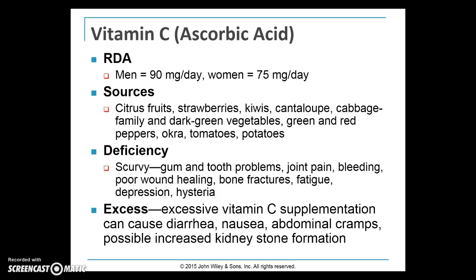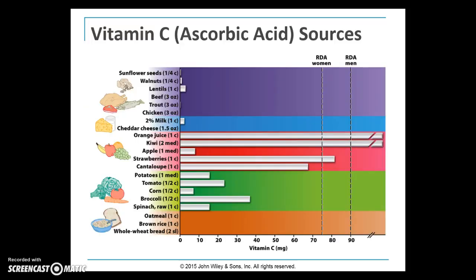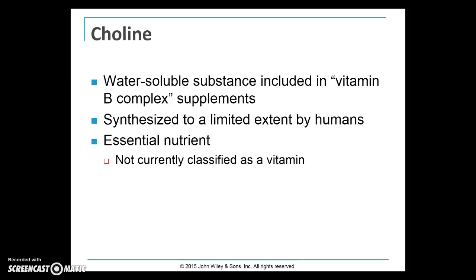But you can get excessive. Too much vitamin C is too much, and excessive vitamin C supplementation can cause diarrhea, nausea, abdominal cramps, and possible increased kidney stone formation. So you have to be really cautious with some of these vitamin C supplements out there. So here's a picture of scurvy with the gum and tooth problems and bleeding. Vitamin C sources, we can see the highest is orange juice, kiwi, strawberries, cantaloupe, and our citrus fruits and some vegetables.